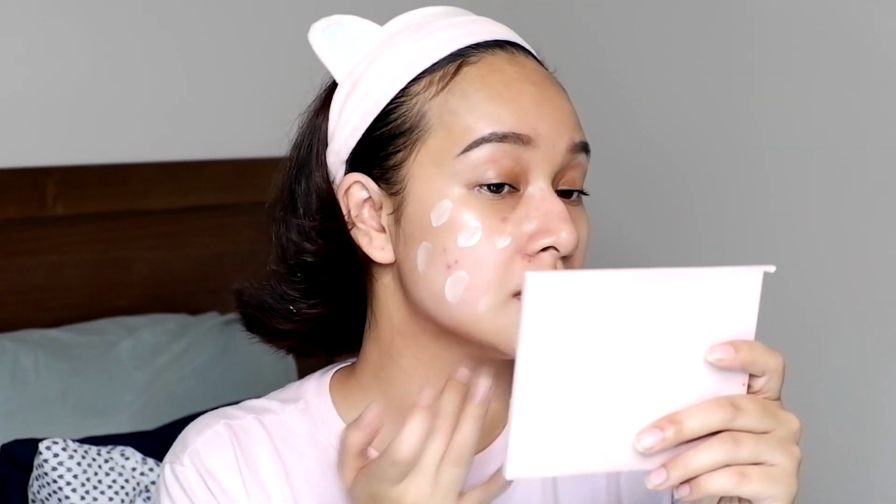So just so you can see, these are my problems right now. I have a dry spot here. I have hyperpigmentation there. Some leftover pimple marks here. So I got that much, and I'm going to put it on this part. Again, it feels really nice on the skin.